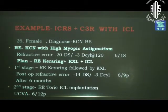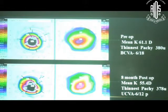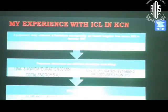After 6 months, in the second stage, we put in a toric ICL, and that gave the patient an uncorrected vision of 6/12 parts. And these are the topographies. You can see the mean K pre-op was 61 diopters; this is the 8-month post-op topography below, and it came down to about 55.4. The best corrected vision was 6/18, and the uncorrected vision improved to 6/12 parts. So if you have an uncorrected vision of around 6/12, then basically the patient can go about doing all the normal activities.